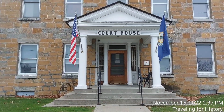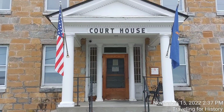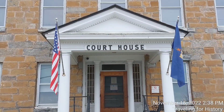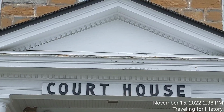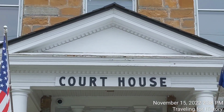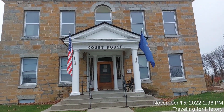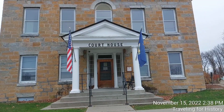I love what appears to be dental molding along the pediment here. See those little pieces? Let me zoom in some more for you. That's what it reminds me of anyway. Above the entrance is a round arched sash window.